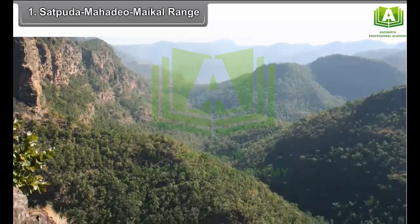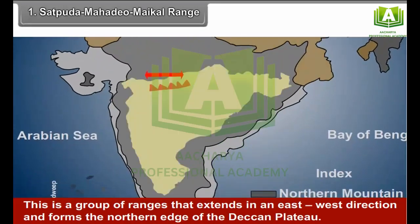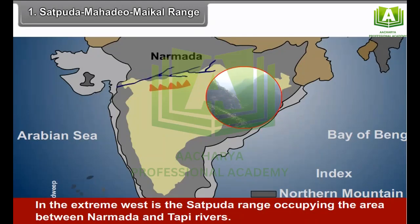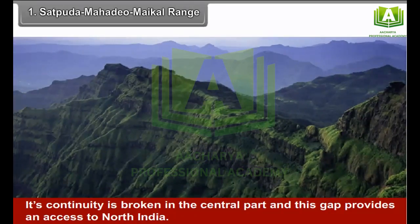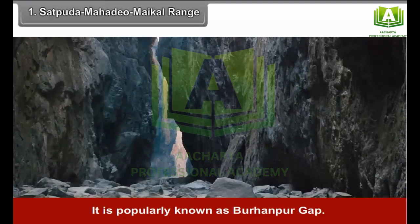Number 1. Satpura, Mahadev, Maikal Range. This is a group of ranges that extend in an east-west direction and form the northern edge of the Deccan Plateau. In the extreme west is the Satpura Range, occupying the area between the Narmada and Tapi rivers. Satpura Range starts from eastern Gujarat and extends eastward for a distance of 800 kilometers. Its continuity is broken in the central part, and this gap provides an access to North India. It is popularly known as Burhanpur Gap.